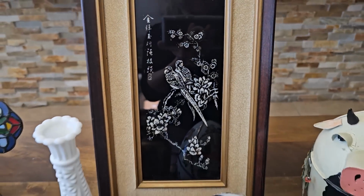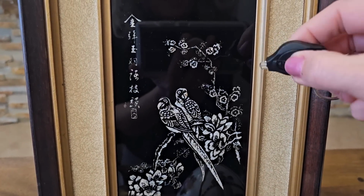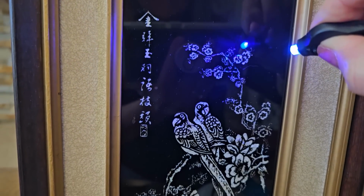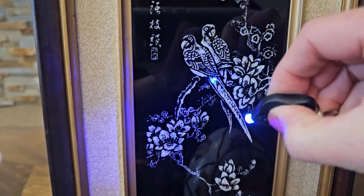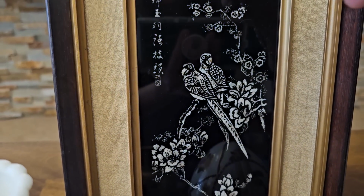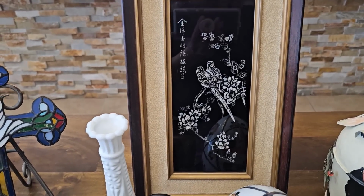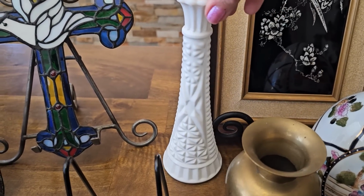Let me actually grab a little black light and I can show you, because these shells actually shine under a black light. Can you see that? So if you do have any of these inlaid shell pieces and a black light display or cabinet, they really look stunning if you pop one at the back in front of your UV reactive glass. We paid $6 or $7 on this piece, I believe, and I am asking $95. The milk glass you have seen in previous videos, I'm asking $12 on this piece.